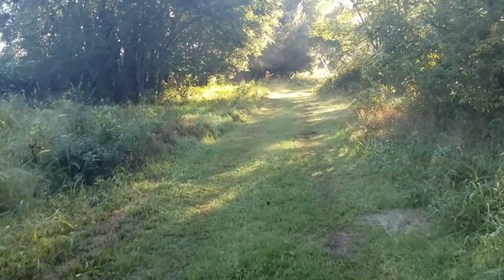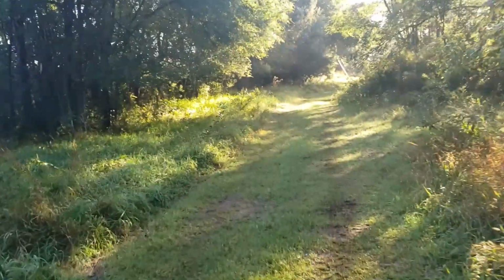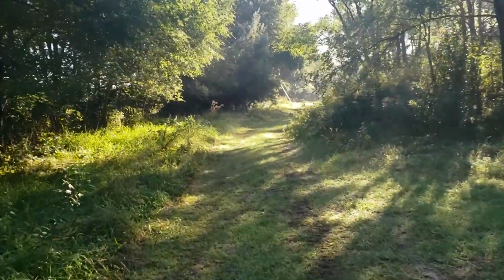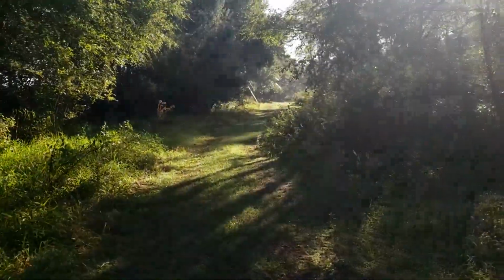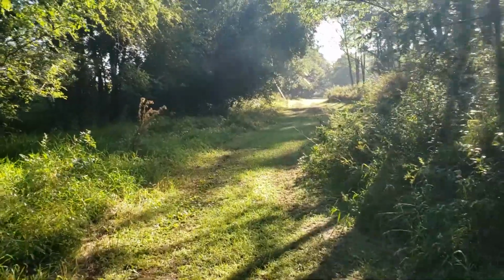So we have those out here. Dave's got it rigged up to solar panels. And so we can just turn on the cameras and see if there's any deer out here, which is super fun. And then we got a couple of game cameras. Crap, I forgot the memory cards. I was going to switch them out.